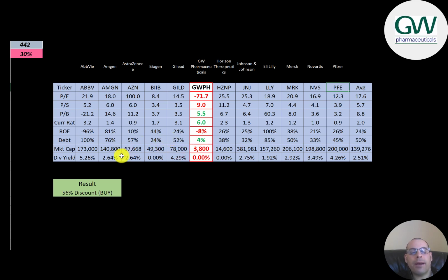So to summarize, I have them trading at a 56% discount because it seems like the cash is starting to come in from these drugs, and I think it'll get greater and greater as time goes on. But their ratios look pretty weak, and their financials also look kind of weak. So let me know what you think.